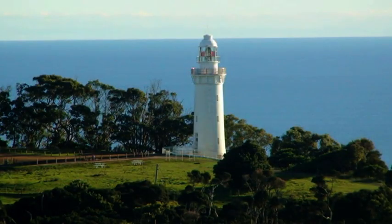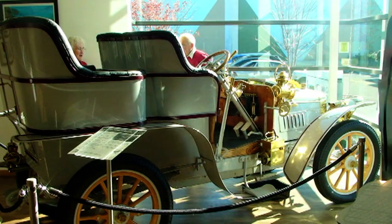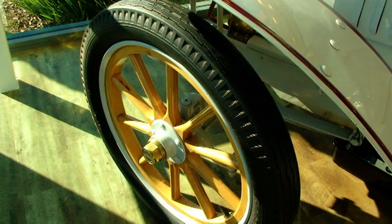Morning tea was taken in Wynyard, where our eye was taken by this restored Dirac from 1905, the only one in Australia. The owner purchased the engine from a gentleman in Tasmania, but the other parts were found in New Zealand and England.